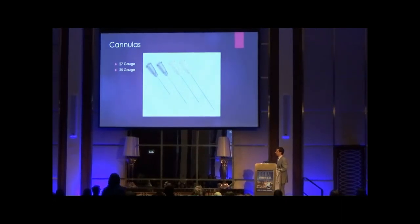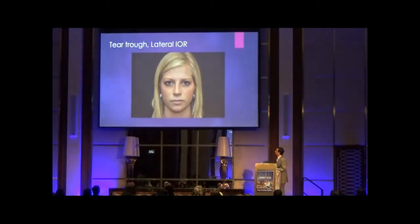I have no financial affiliation with any of the companies that make these cannulas. So it's been a big improvement. And the reason that I really embraced them was because of doing the tear troughs, where otherwise with needles I would have frequent bruises that would last 2 weeks. And even with V-beam laser, it's just kind of cumbersome to work through.